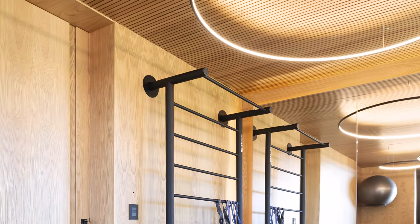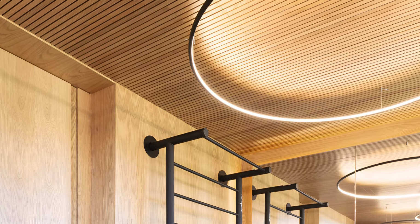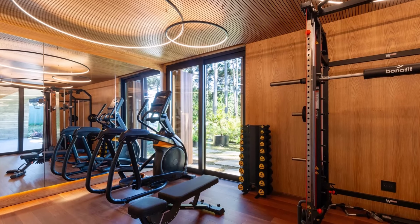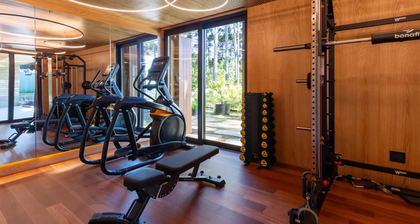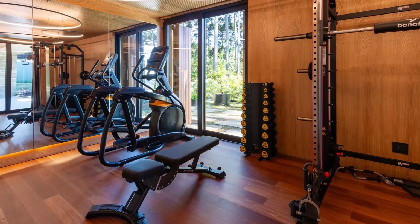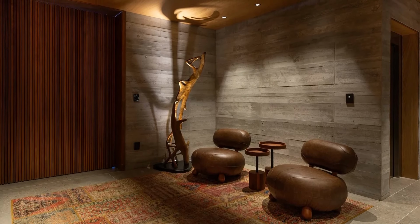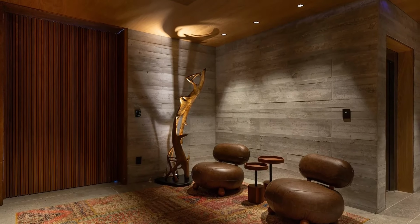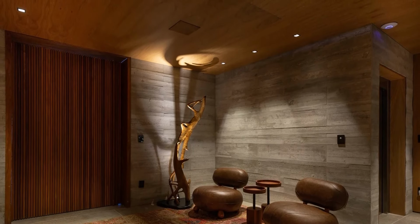The lower level houses a well-equipped gym for your fitness needs and a cool cellar, perfect for storing your favorite wines. Additionally, a separate entrance hall caters to those arriving through the garage, a large space supported by a pillar that visually connects to the first floor.